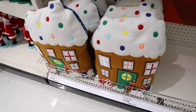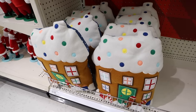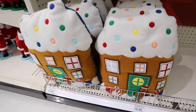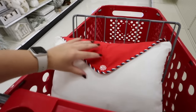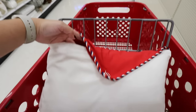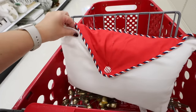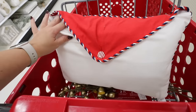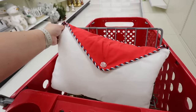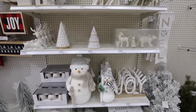And then down here they have this really cute gingerbread house pillow that is super fun and colorful. Wait, stop. This pillow just got even cuter. It's like a letter on the back. Oh my gosh. And it actually opens and you can put a letter on the inside, and also it's kind of like a removable cover. This is so cute. I am obsessed with all of this neutral Christmas decor.